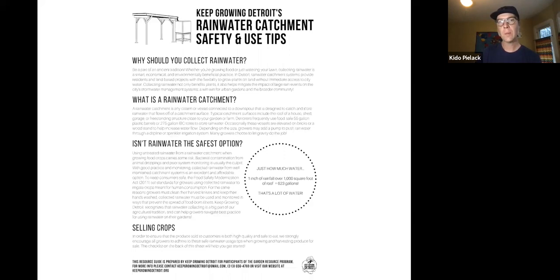So, rainwater catchment systems. The water is a really great option, but if you're setting up a system like that, we really encourage people to try and use the water within 2 weeks of harvest.